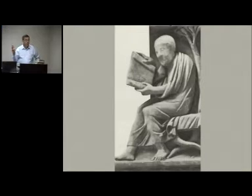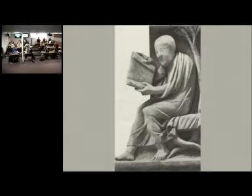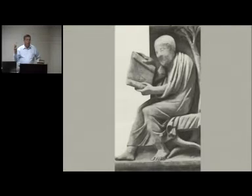They were like 10, 12, 10. The sixth to the ninth century? Yeah, or later on even than that. They're the same time period as the Masoretic manuscripts. The 10th to the 12th?